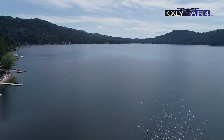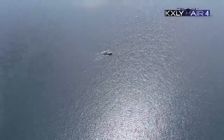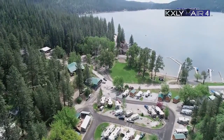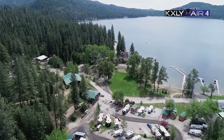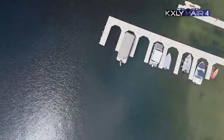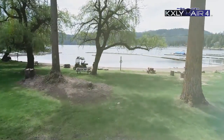People really have been tied up all winter. They're ready to get out and enjoy the lake and the sun. A lot of people come out to go fishing, wakeboarding, water skiing, jet skiing. I mean, you can do pretty much all your water sports on the lake. The water's pretty cold in April, so as Memorial Day comes, that's really the kickoff for the whole summer.